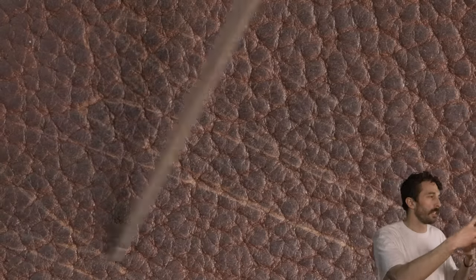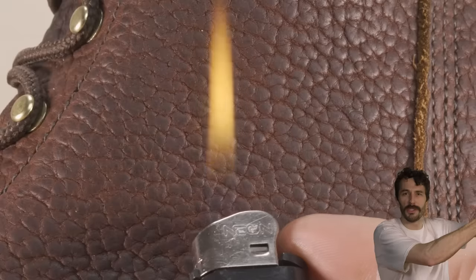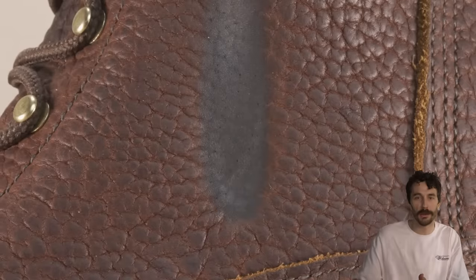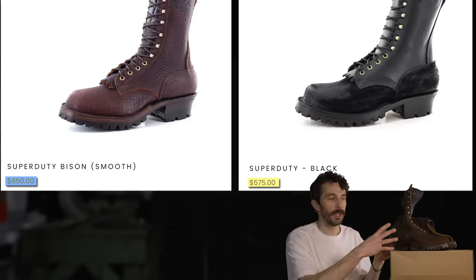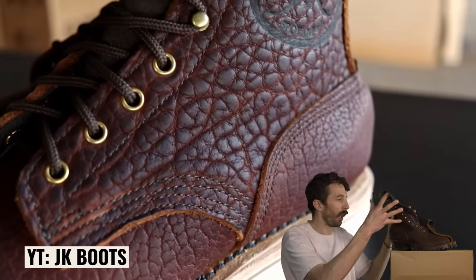And there's tons of conditioners and tanning compounds worked into the leather, making it a very almost saturated leather. So you really don't have to condition these nearly as much as even some of their other leathers. So what's the catch? Well, it is $75 more to get the bison leather, and it's heavier because it is 4 millimeters thick and it's saturated, so it is a heavier leather.